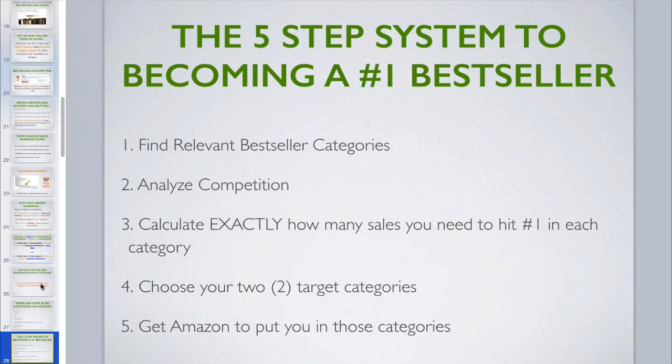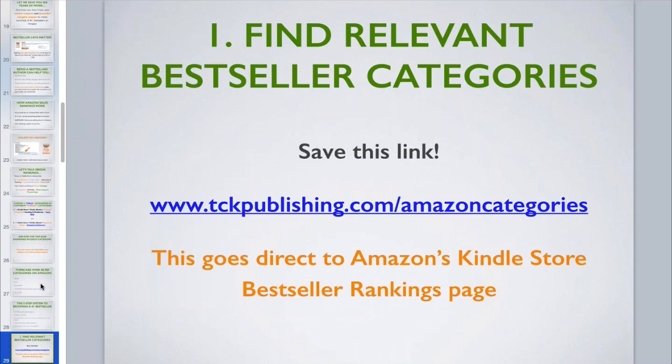And then step 4 is you want to choose the 2 target categories you're going to go after based on your research, based on the analysis of the competition, based on how many sales you need to actually hit #1 or #20 or #100 in those categories. And then step 5 is we're going to just get Amazon to put you in those categories, which sounds pretty obvious, but it can be a little bit more complicated, and I'll cover why in just a minute.